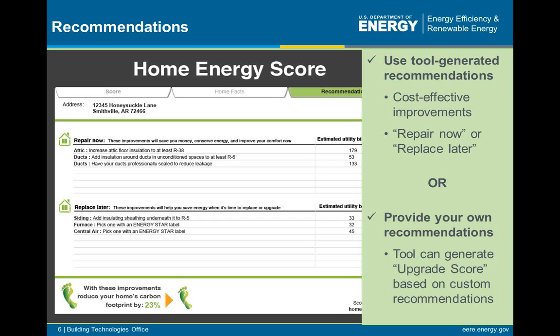And these recommendations are broken up into what you can do right now to improve the home, and usually those are things like adding insulation to attics or walls, air sealing, sealing your ducts, those types of things. And then what can you do when you're ready to replace equipment, whether it's heating, cooling, or hot water. There are things you can do. Obviously, if you pick an Energy Star labeled furnace or boiler or whatever, you can save energy that way as well. And so we compare it to the existing system and tell you how much you can save.